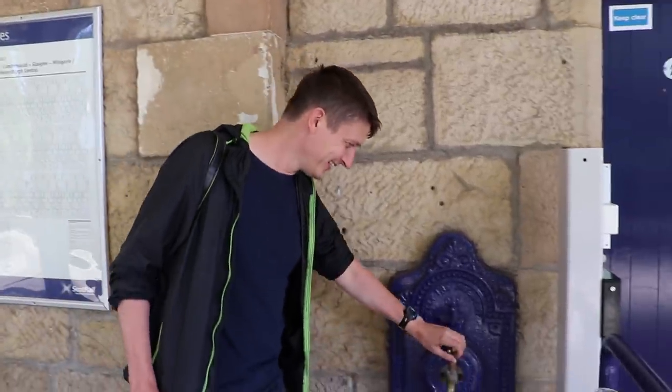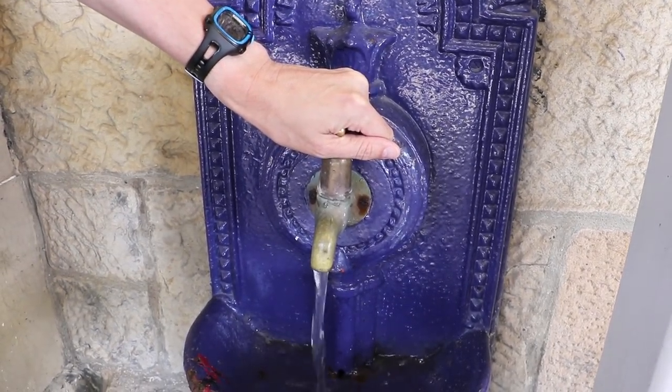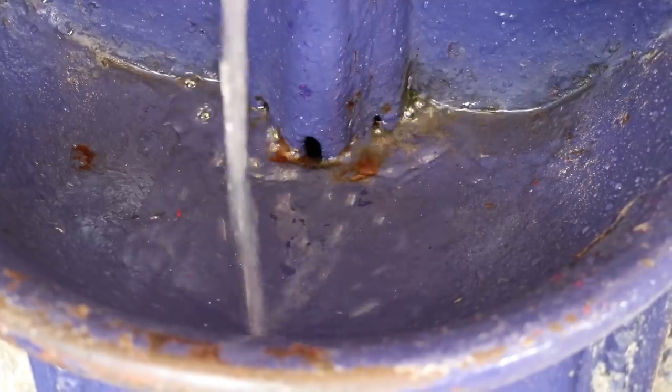Out of Milngavie. I just wanted to say, it's got an amazing water feature. That's in tap. That looks like original, and it works.